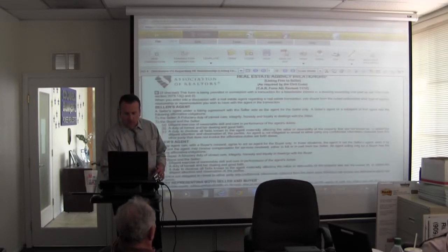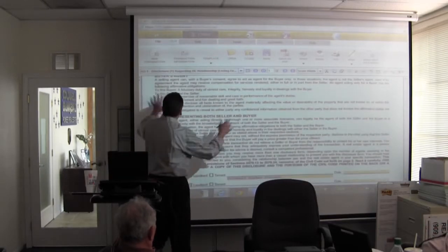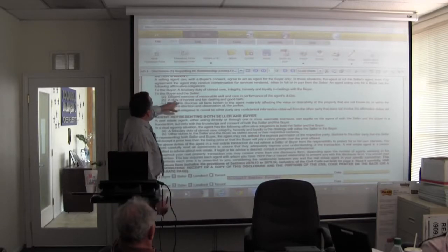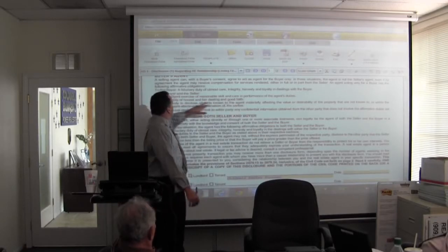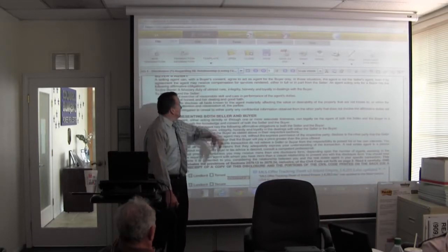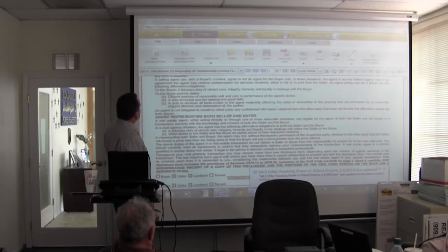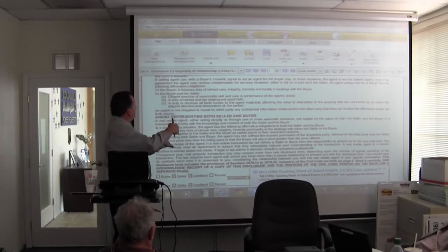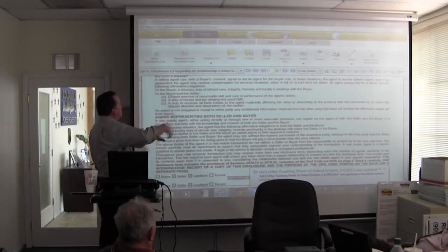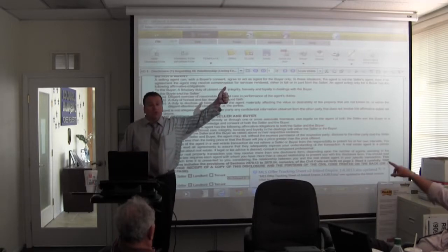Okay, you guys need to memorize this line. It's the same whether you represent the buyer or the seller. Diligent exercise of reasonable care. Duty of honest and fair dealings, and good faith. They reworded this. It used to say, in all dealings with the buyer, you have a fiduciary duty of honest and fair dealings. But anyway, the bottom line is, you have a fiduciary duty to your client.